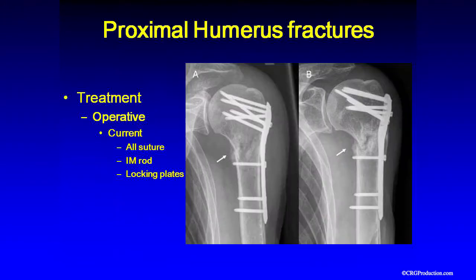As it pertains to the shoulder, I'll give you a one-slide history of the treatment of surgical fractures, or operative fractures, around the proximal humerus. We used to do all sutures before we had implants. Then we used these little metal rods that looked like old knitting needles that you would drive down the center of the bone in hopes of creating some stability.